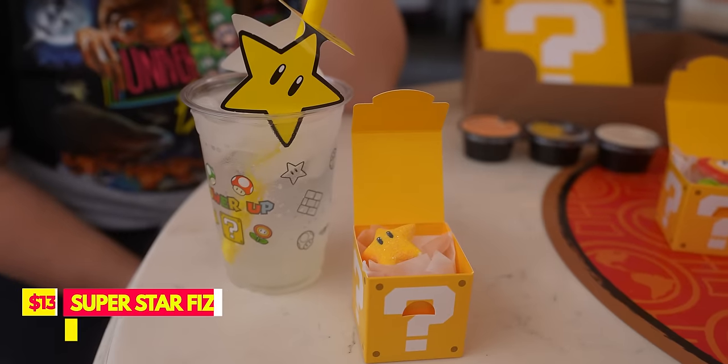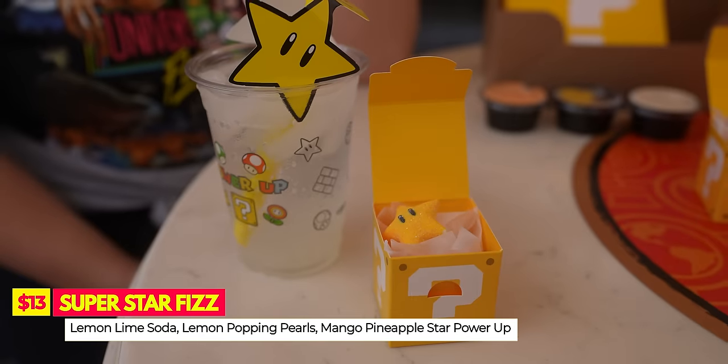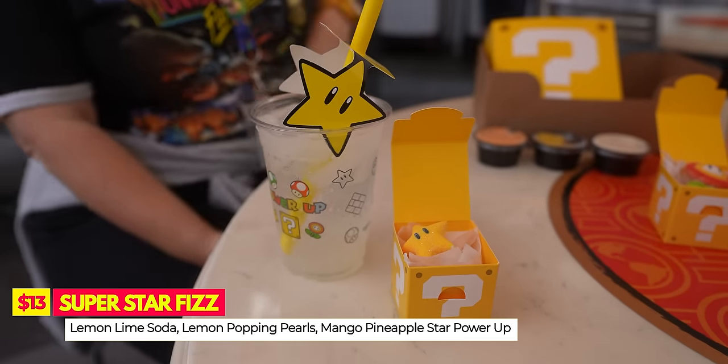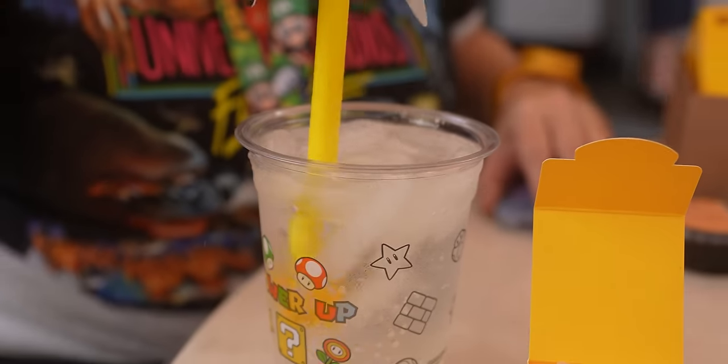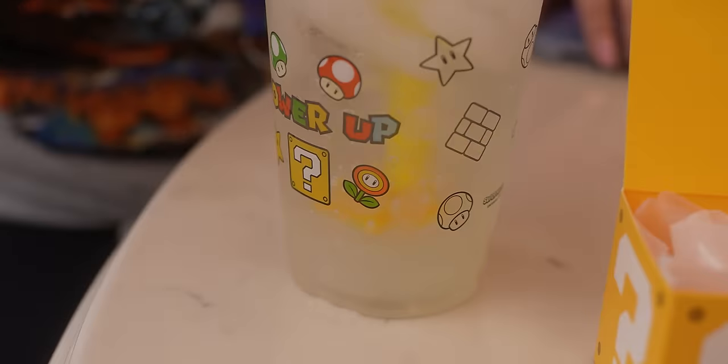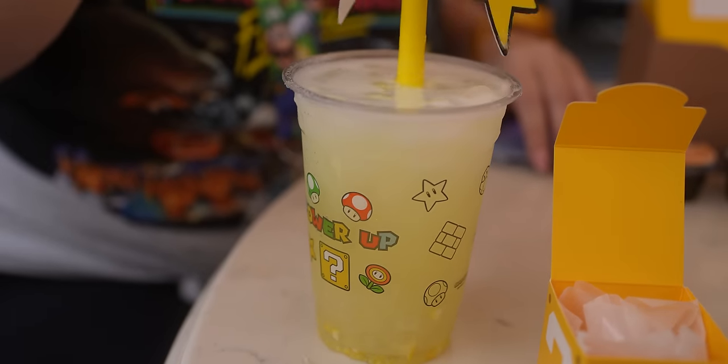We're fine. It's this Superstar Fizz. This has lemon lime soda with lemon popping pearls and a mango pineapple Superstar power up. Ooh. I don't know why this is so entertaining. Oh, I love how it gets fizzy. Oh no, I'm spilling.